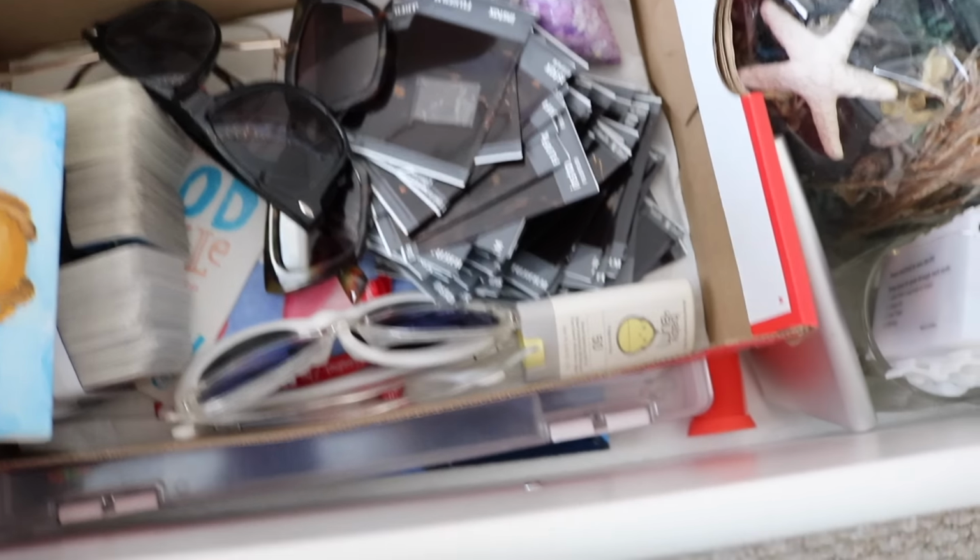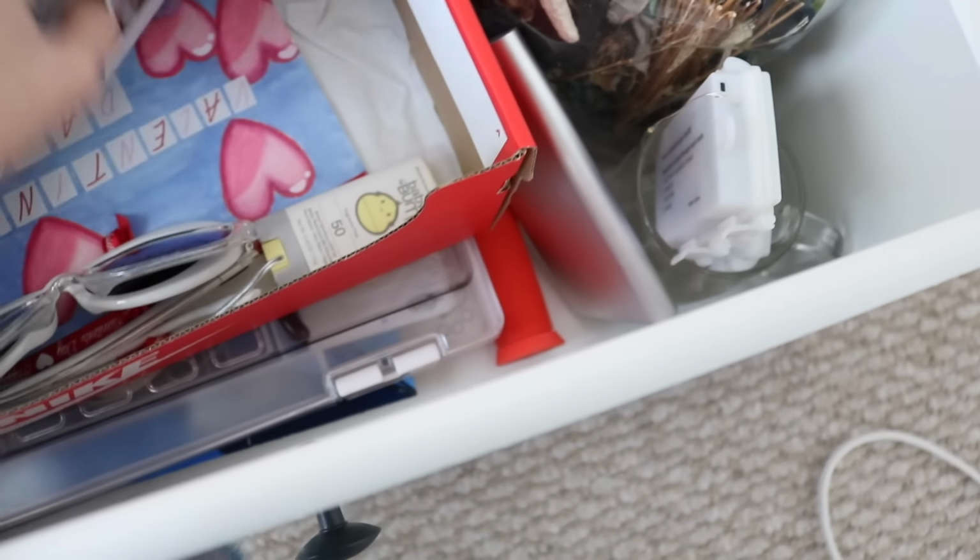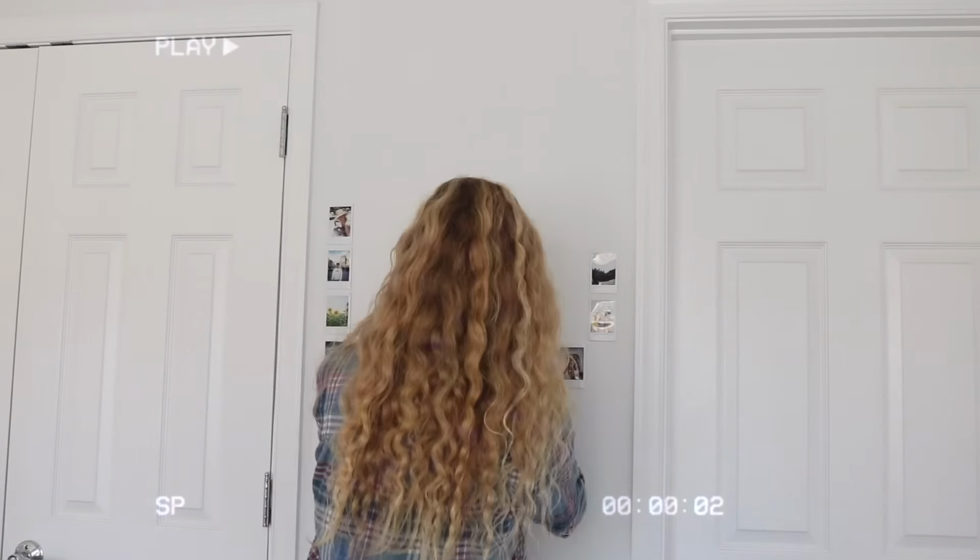And then if you guys know my blue room, I had a big Polaroid wall, so I have a ton of Polaroids. It's just in this shoebox right here and I just have a ton, and I mean so many freaking Polaroids.